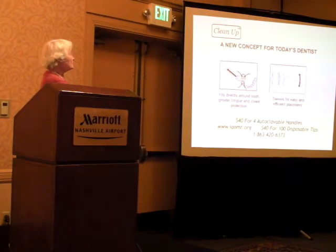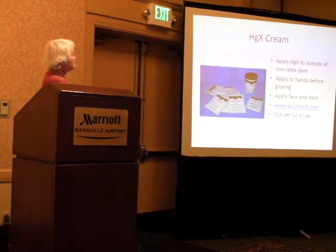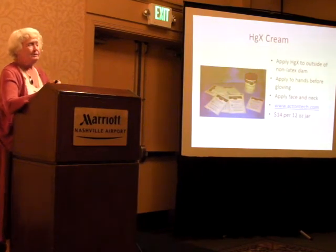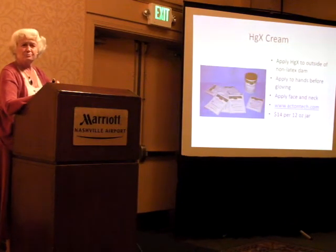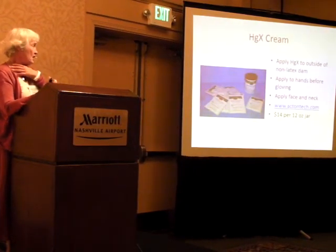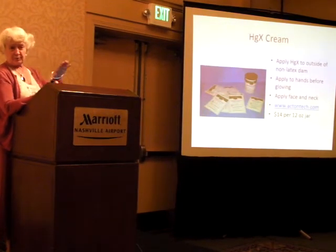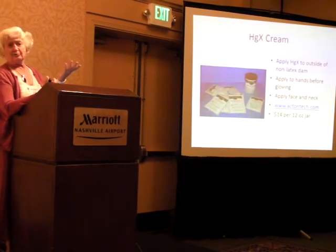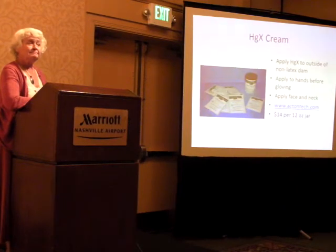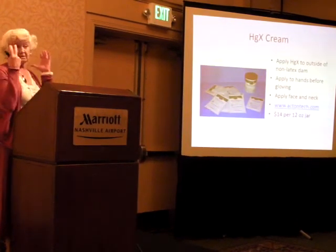Information, if you need to order this stuff, it's all there. So it's just provided as source material there. We do have the patient spread HGX cream. This is a sodium thiosulfate cream, and what it does, it helps prevent absorption. So we have the patient put it on the face where the dam is not going to be covering it. We put it on the outside of the dam, and it's very helpful to put it on our hands. Yes, we put it underneath our gloves in exposed areas.